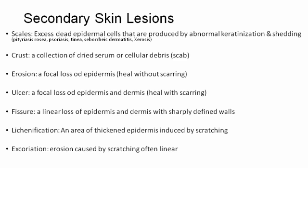Crust is a collection of dried serum or cellular debris, such as a scab. Erosion is a focal loss of the epidermis, and usually an erosion will heal without scarring. An ulcer is a focal loss.